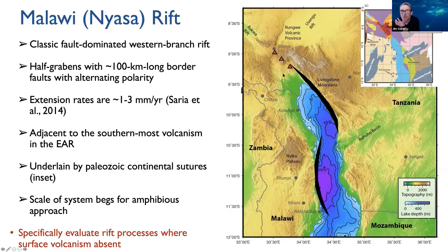Interestingly, and a really nice experiment for us, it sits very close to, but not directly on, the southernmost extent of volcanism within the East African Rift System. The Rungwe volcanic province is this set of volcanoes at the northern tip of the rift basin. Importantly, and we'll get back to this at the end, this inset shows a crazy color scheme of different primarily Proterozoic terranes that, in a simplified framework, represent very old remnants of collisional events that built the African continent, and subduction sutures would be one way to think about many of these terrane boundaries. Those underlying Paleozoic and Proterozoic continental structures are something we think may play an important role.